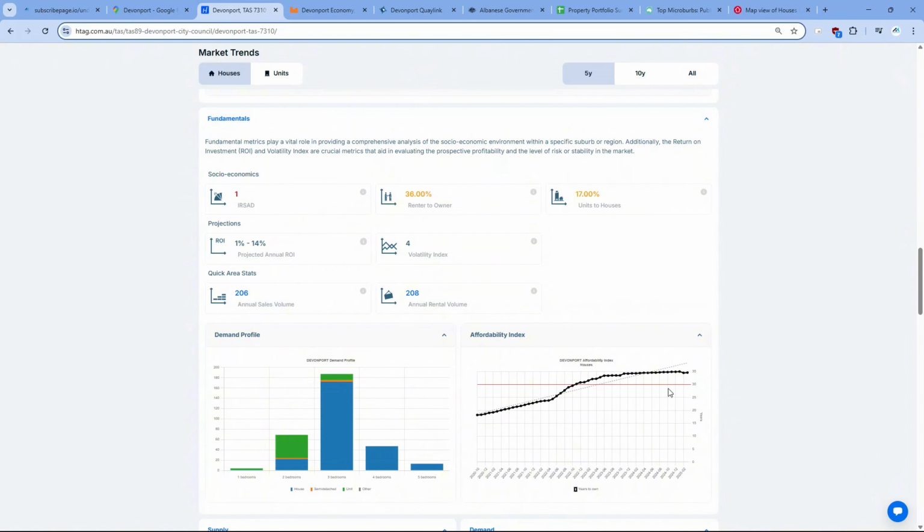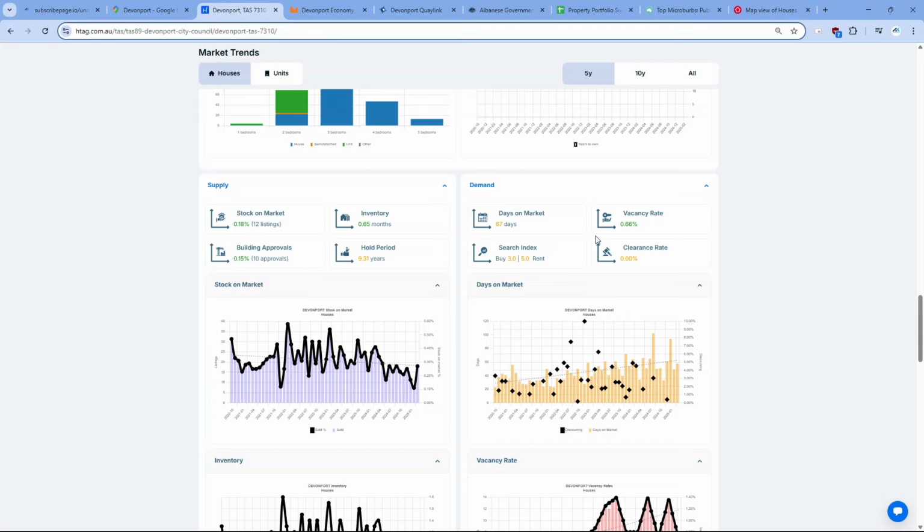This is just acceptable, right? This is what I consider an acceptable affordability index for a small regional location. Now we get onto the more interesting stuff, supply and demand.